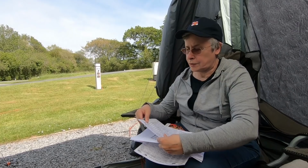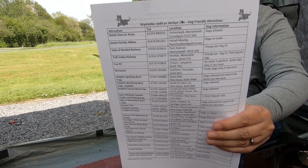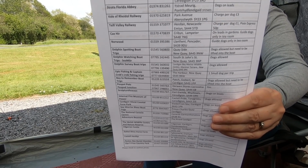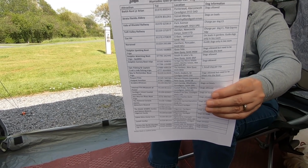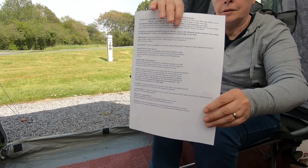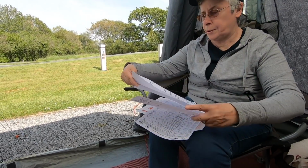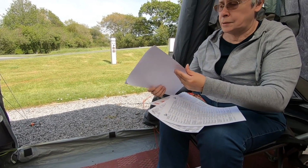Then she's given us a nice list of things that you can take your dog on. Places you can go, like the Vale of Rheidol Railway and boat trips. There's loads of things to do. This is why we wanted to come here. Well, there are the beaches as well. No restrictions on whether you can take dogs there or not, so that's really good. Another little piece about dogs on beaches. Not taking dogs on the beach near Shawsmead.